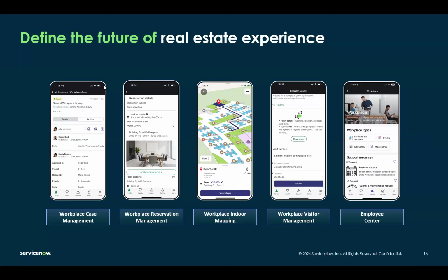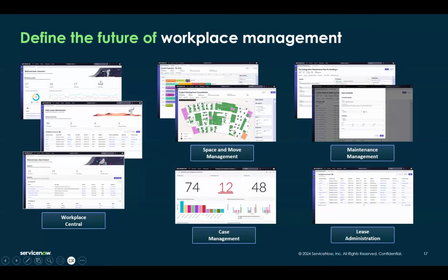All right. And then the next one, now I think we're going to jump into what is the back end. So you've got that front end. What is that employee experience? How do they interface? How does that start to feed into the back end? So whether that's what we call our workplace central, that workplace, or workspace, excuse me, for my facilities technicians, my space managers to go in.